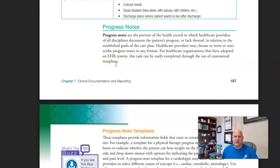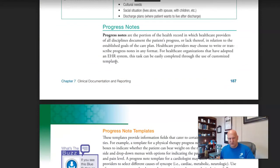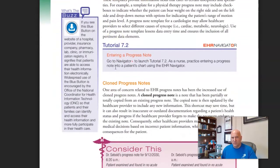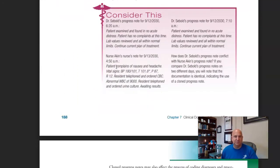Progress notes, that's just when we're writing how they're doing. Usually a progress note, for the most part, is structured with a little bit of unstructured at the bottom. There's different types of that. You can write one or you can do a cloned one where you copy everything over from the previous note. There's a problem with cloned notes. What happens if you copy everything over and don't change or update it? Then you've missed information, and that's a problem.